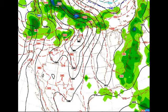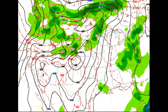This is the 1,500 thickness. This is on the 22nd. Here's your low pressure center sitting here. This is tomorrow. Front trying to drag down. Probably won't see too much going on south of the front, but up here along this warm front, that's where we could see some severe weather tomorrow afternoon as we get into the 23rd.